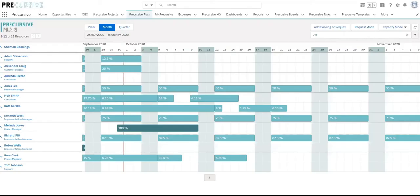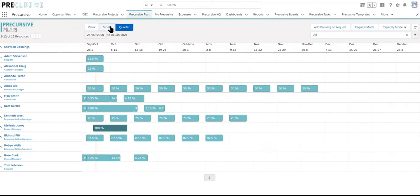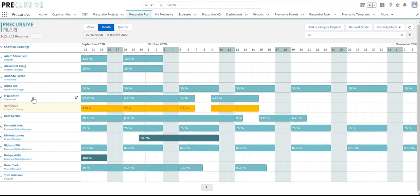So let's navigate to the capacity view, so Precursive plan. What you can see here is the list of people in my organization and their capacity. Here I can select what time range I want to look at. It can be a week, month, or quarter. What I can also do here, I can expand any of the resource names to see what projects they are working on, to see what is the time planned on this specific project and how that impacts their capacity booked.